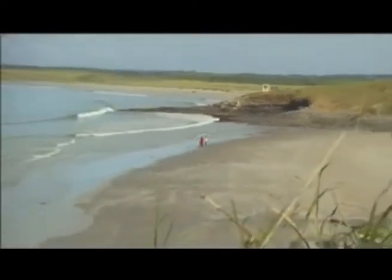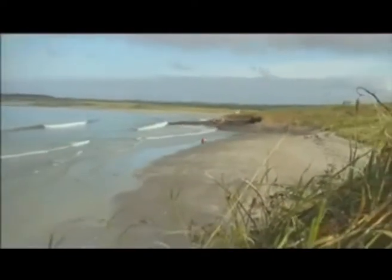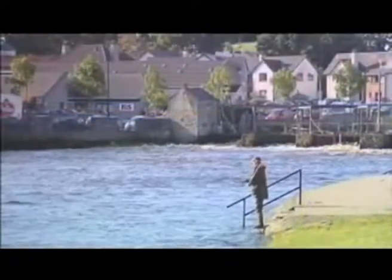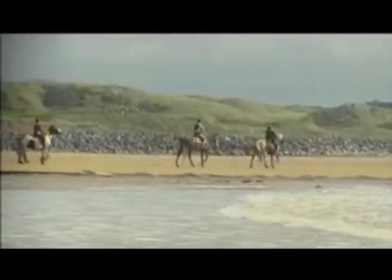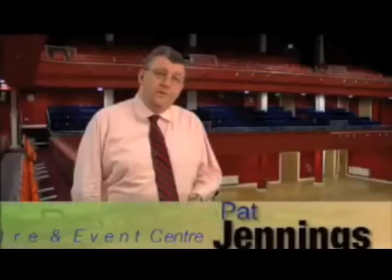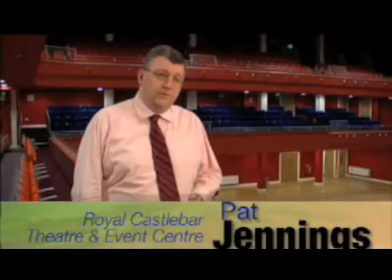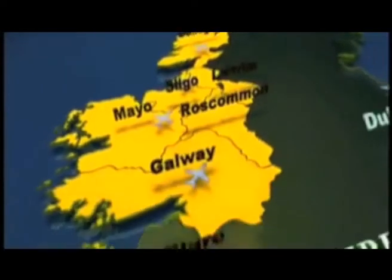We've got mountains, rivers, lakes, the sea. In terms of outdoor activities, there's so much to do. We've got all the activities that anybody could possibly want to do. The work environment is there. There are fine industries across the whole broad spectrum of industries. My message to people is look west and you'll be surprised.